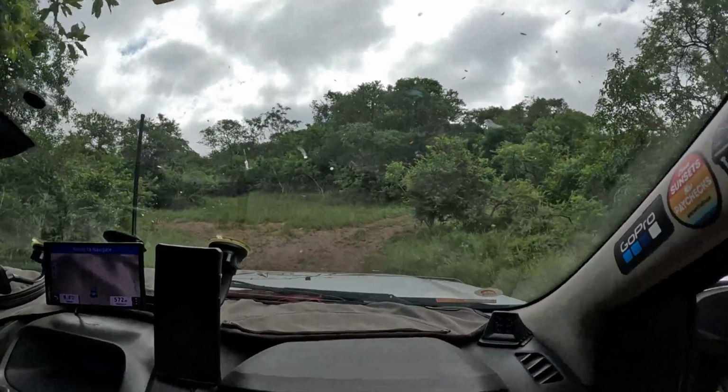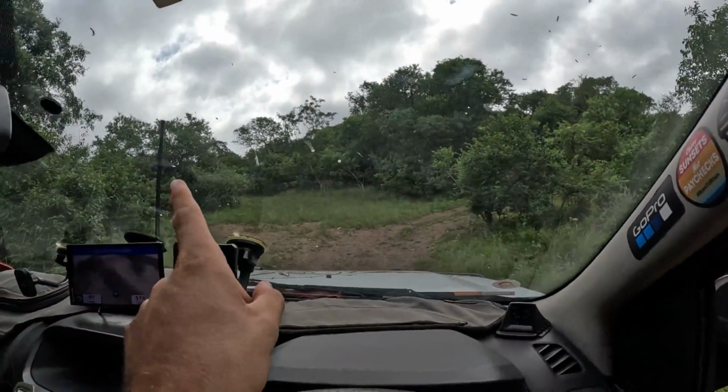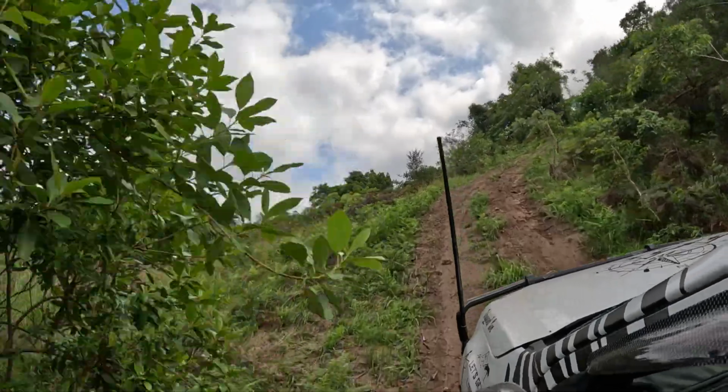You have two options. You can go left, which is significantly steep, or you can go right, which is obviously not anywhere near as steep.